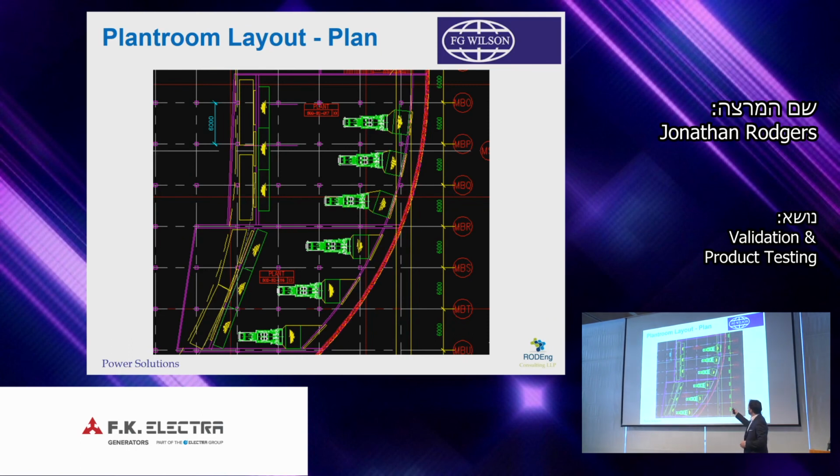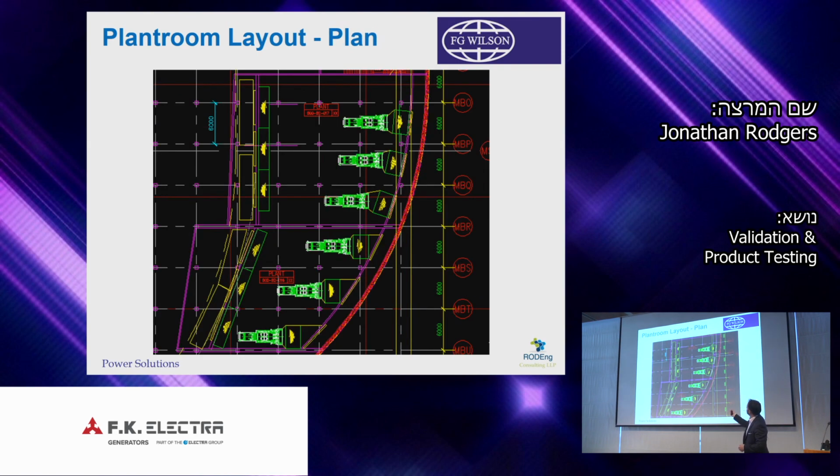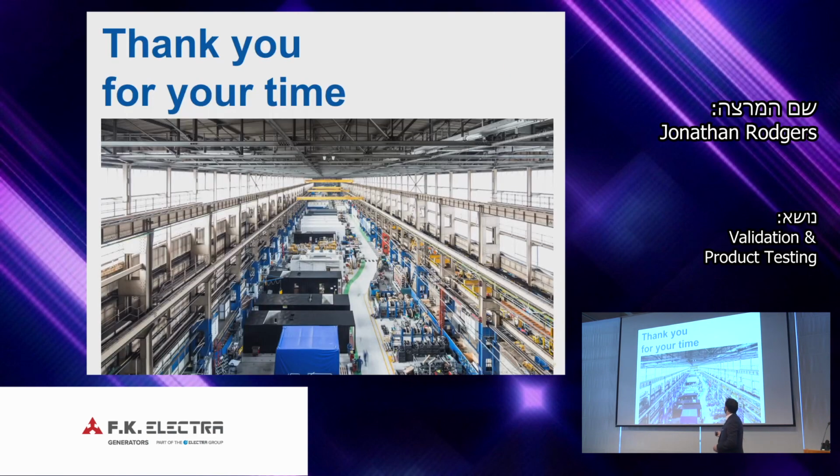And this was slightly difficult because in this section view, there's lots of space up here. You come down, not so much space. It was a curved building. It was a stadium. And we look at each aspect of it and each selection to create the overall design.